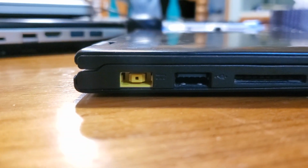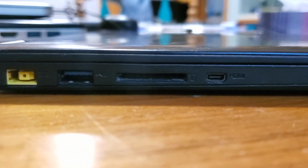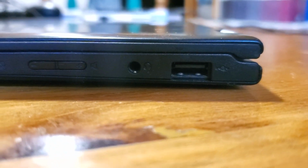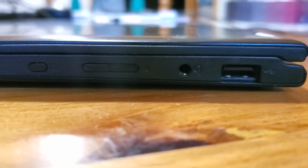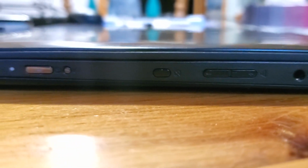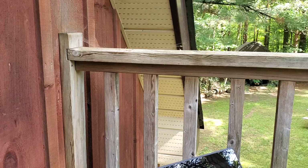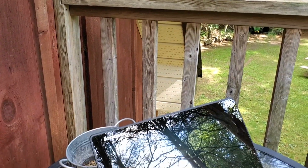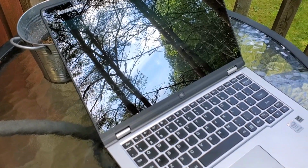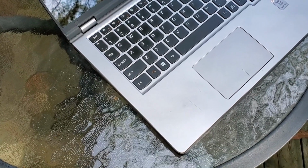On the left, we have the power connector, a USB 3 port, an SD card reader, which is definitely a plus, and finally, a micro HDMI port. On the right side, we have a USB 2.0 port, the headphone jack, the volume rockers, the auto rotate switcher, and the small round reset button. Finally here, we have the power button. Now, open up the lid, we have the 11.6-inch display at 1366 by 768 resolution. Definitely not high res, but it's tolerable for $120.